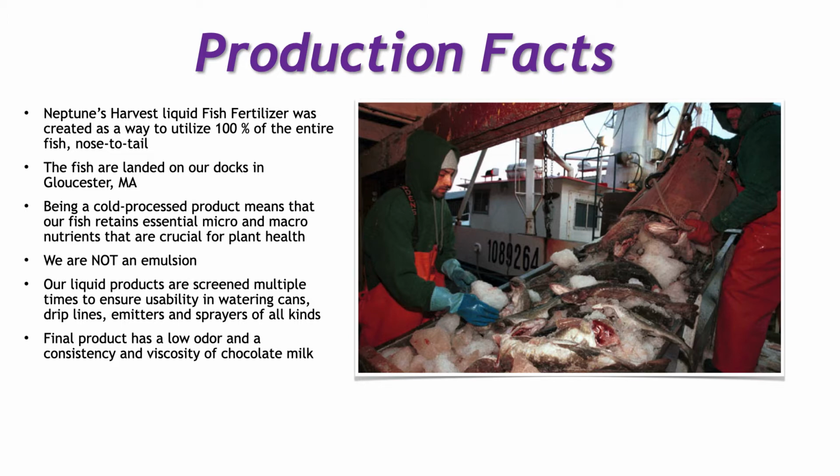We have a cold process all the way through, which keeps all your heat-sensitive nutrients intact and the enzymes alive in the final product. It's not an emulsion. We don't cook the fish. We don't remove the oils. It is a much better product than a fish emulsion. It doesn't stink like emulsion, which is huge, and it's just going to work a whole lot better than any emulsion would ever work. It's the consistency of chocolate milk.